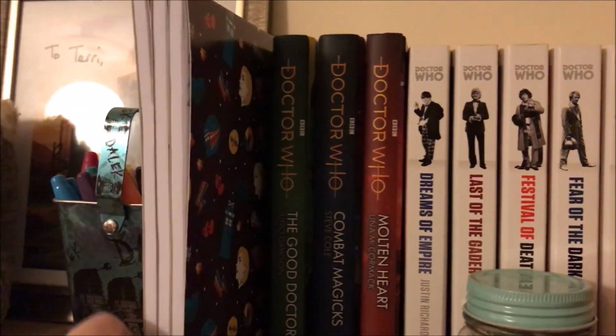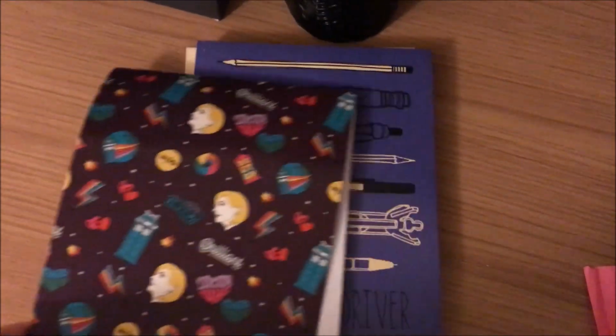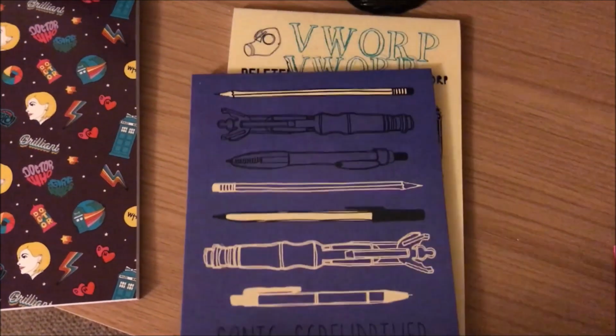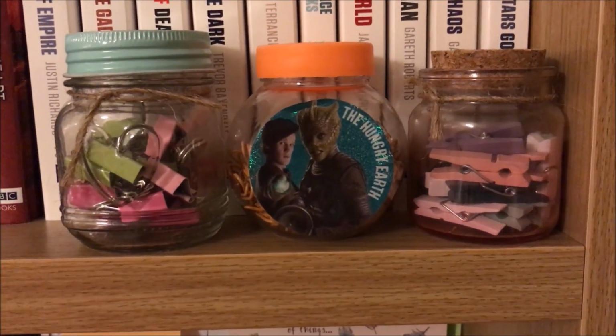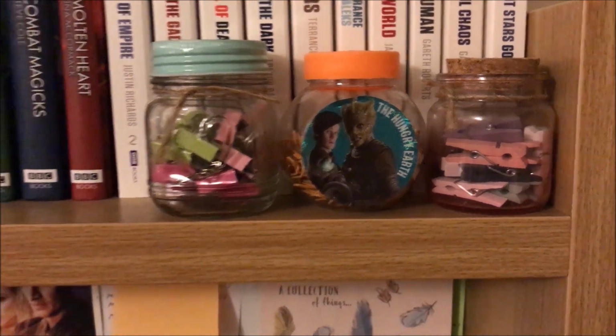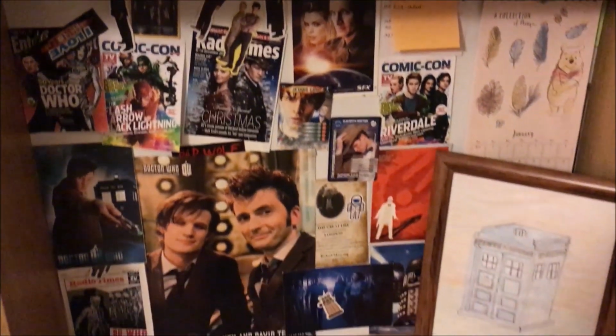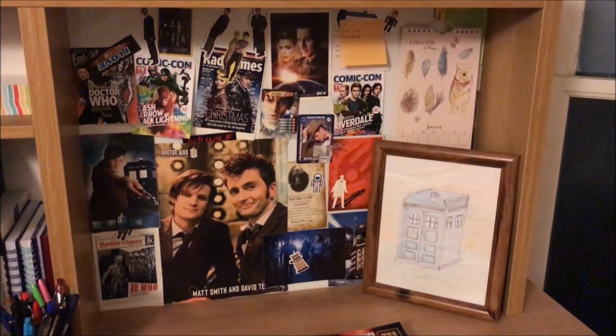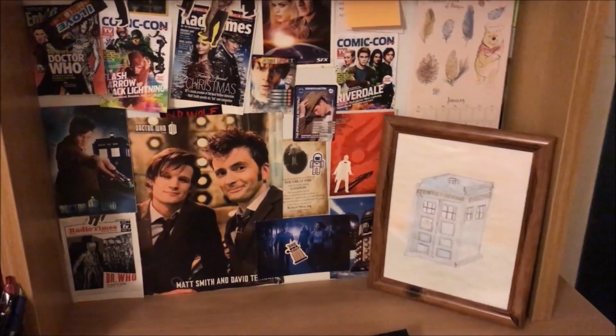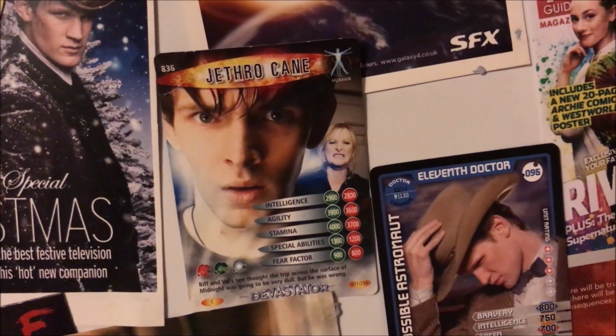Moving along we have more books, and also I have these three notebooks, which are a recent addition to my collection, but personally I think they're awesome. Then there's these little pots of stationery, and naturally I stuck an 11th Doctor sticker on them because they weren't Doctor Who-y enough. This you might recognise from the background of some of my videos. It's a complete mess of random Who and magazine things, but it's just something to stare at really. Lovely bit of Jeffrey there.